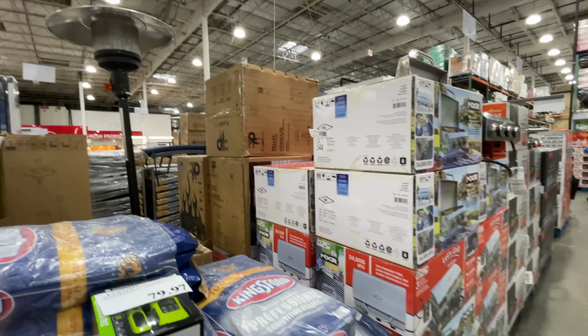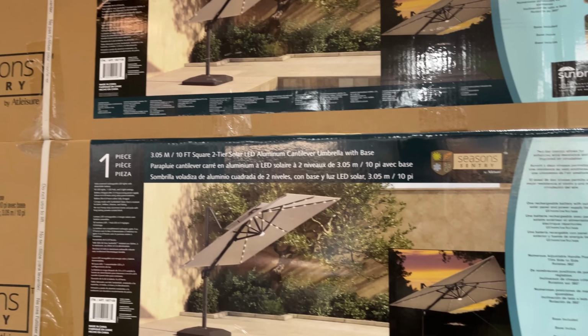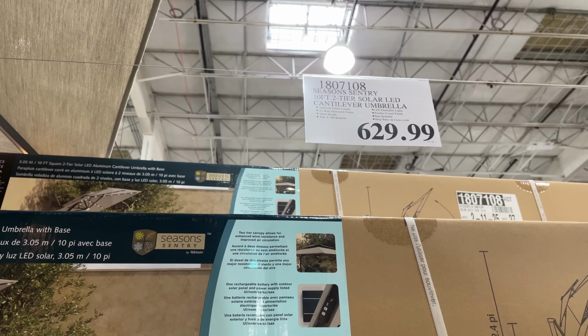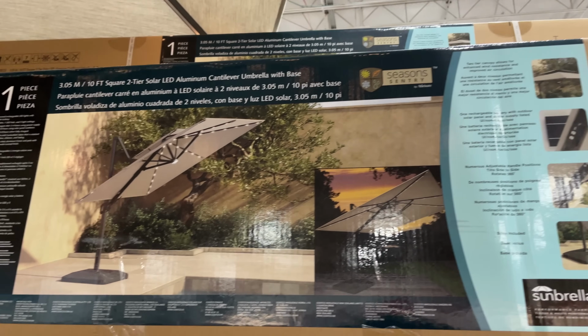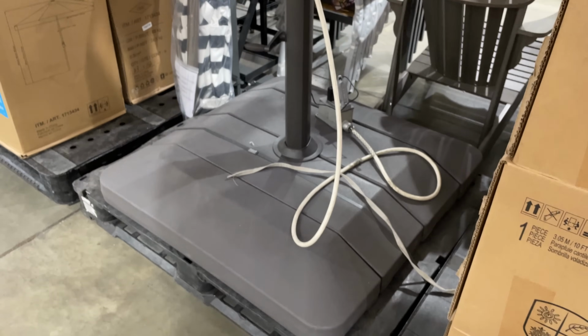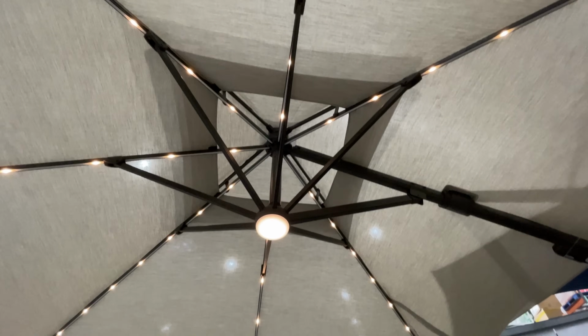Plenty more of my items are still coming in. We have some seasonal umbrellas in now. The 10-foot 2-tier solar LED cantilever umbrella is $629. Very, very big. You probably will need some help getting that home. You look at the size of this base. This is a square canopy with lights up in it. And then you have a few other options over here.